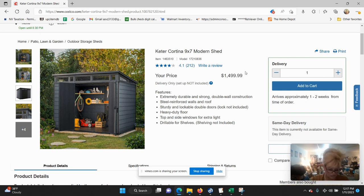And again, remember this too. Let's say that I did go down to Costco and I bought it new. I got to pay sales tax on that, right? So that's 1,500 times in my area here, 8.265% sales tax. So that grand total would be $1,623.